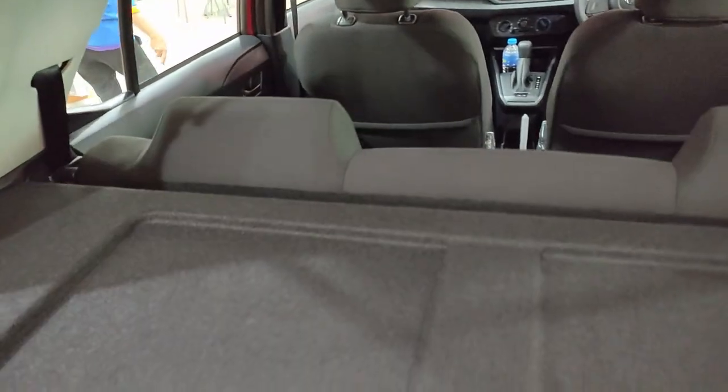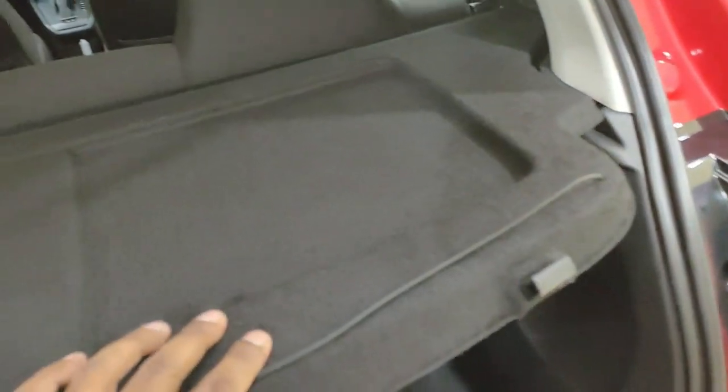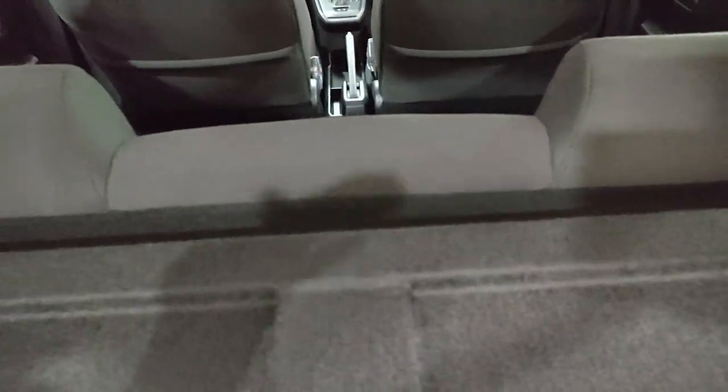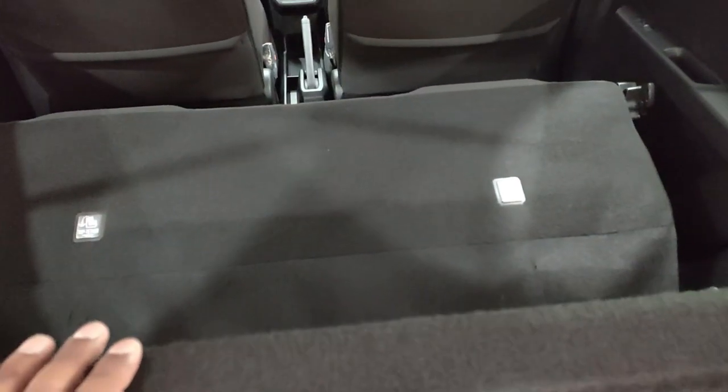So it's a bit of a hassle because you have to take down the cords for the parcel shelf, and you can see these two lockers here. So you move them forward somehow. You have to use both hands because it's not a 60-40 split, it's a 100% split. So once you remove that, you can just push the seat downwards, and that's how it is.